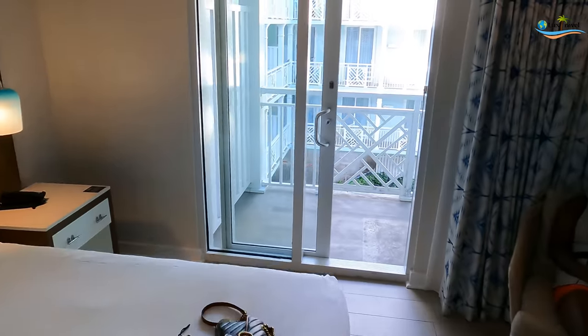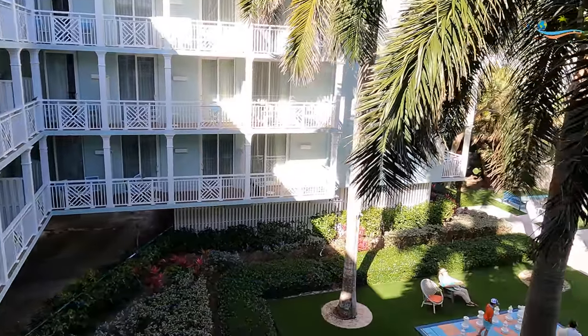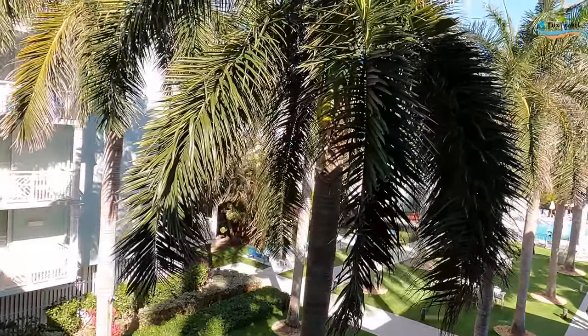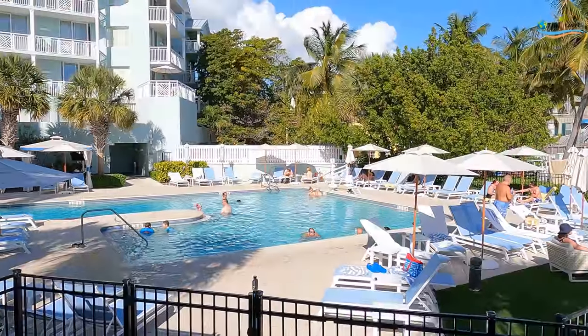Then let's take a look and see what type of room view we have. This is a resort view. As you can see, some board games down there, and the pool is in the area. Nice palm tree, so nice and airy. Let's go take a look around the resort.